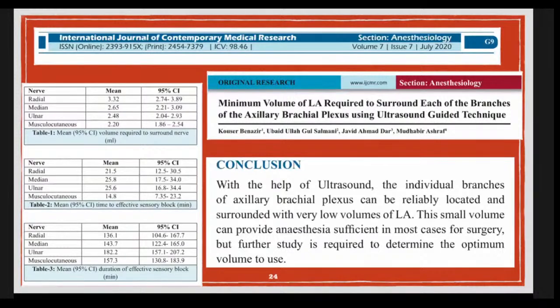With the help of ultrasound, they showed that the individual branches of the axillary brachial plexus can be reliably located and surrounded by very low volumes of local anesthetic drug. And this should be enough to provide anesthesia sufficient in most cases for surgery.